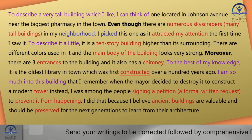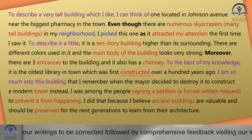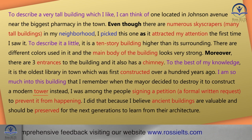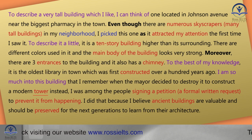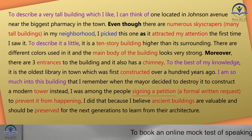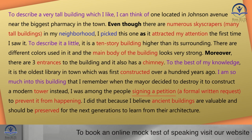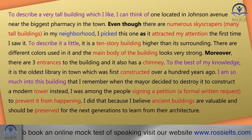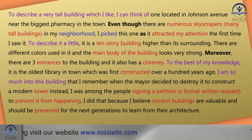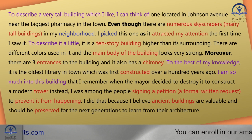It was constructed, it means it was built, so I used a synonym for this word. A tower, it means a very, very tall building. Signing a petition, I was among the people signing a petition. It means a petition is a formal written request that you ask for something. To prevent something from happening, to stop something from happening. Preserve, which means to protect, or ancient buildings, which means old buildings.